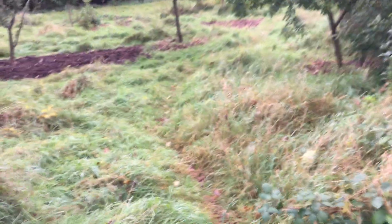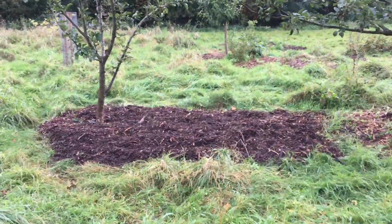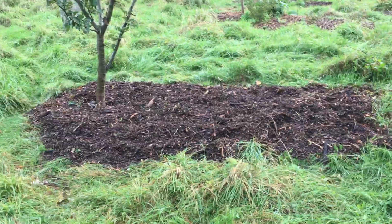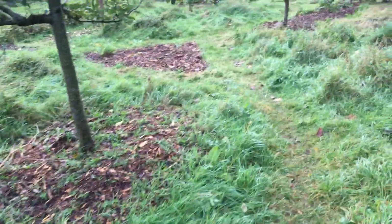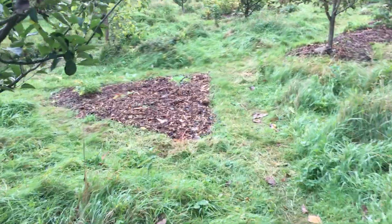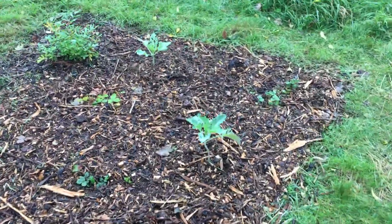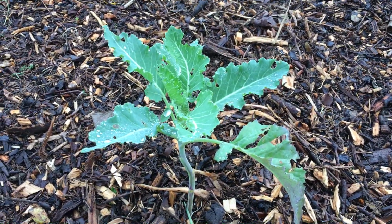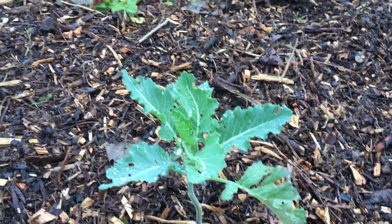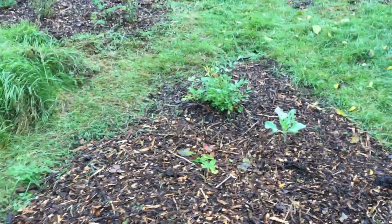We're in early October, so the leaves are going to start falling off the trees quite soon. And you can see here already the good work the mulch is doing. It really does suppress the grass, and it's just wood chip. Oh, I can see what looks like some perennial kale. Oh, that's good. So this is a new bed. Yeah, that's the perennial kale, or maybe a cabbage or something. There's a couple of strawberries in there as well, so that's nice to see.